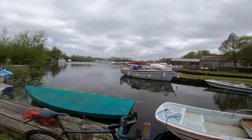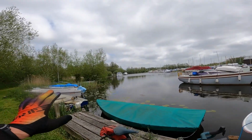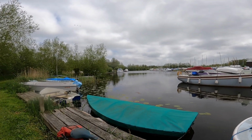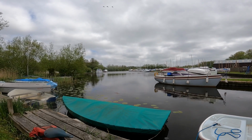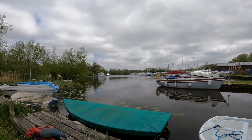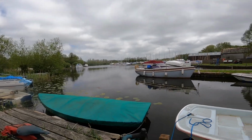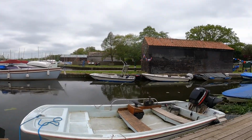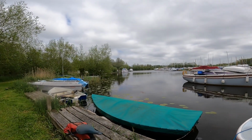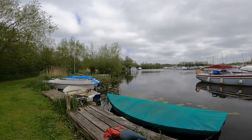And this is Barton Broad at Barton Turf. Massive broad lake out there, largest in the Broads I think, and they've just spent a lot of money cleaning it up and dredging it and just returning it to a really beautiful place to spend some time. And if you get the chance, I can imagine hiring a boat and drifting around this place is absolutely fantastic.